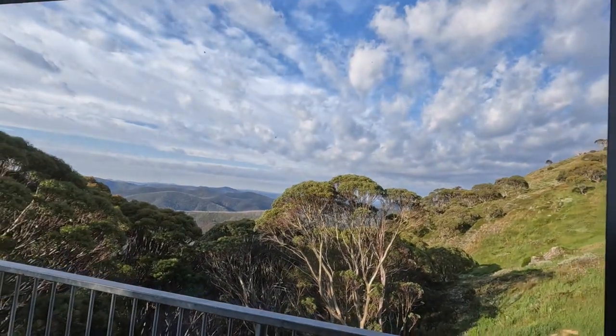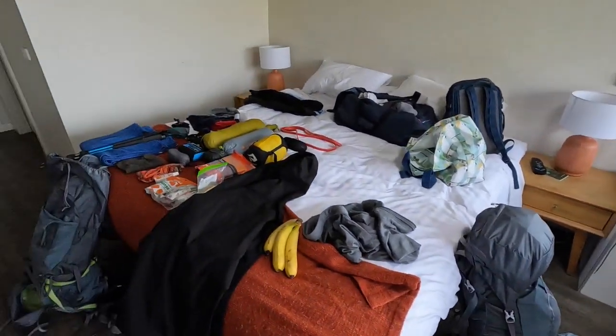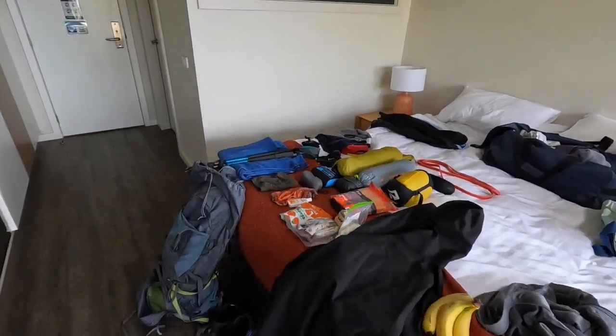Here up at Hotham, we've just stayed the night in one of the ski lodges. That's our view. How cool is that? And now the tough job of getting my bag ready. I'll just take you through some of my gear. Anna's already packed her bag. It's all finished there. And all that stuff on the bed, except for that little bit over there, I've got to try and get into that bag there.